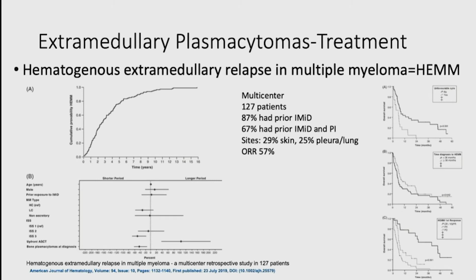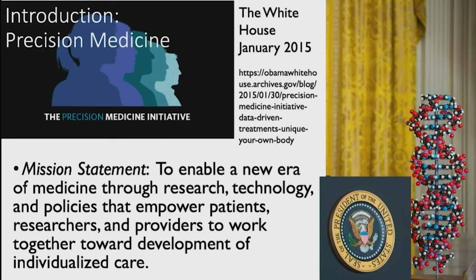And then here on the right-hand side, what this is showing is what happened in these different conditions. The top one is showing if the patients had unfavorable cytogenetics: very poor survival. If the patients down here achieved a complete remission or a very good partial remission, they did much better than if they had just a partial response or progressive disease. They did much worse. So it's identifying the patients who have this HEMM entity and how they did. Worse with worse cytogenetics, and worse if they didn't get a VGPR or better. So what can we do for all those folks?